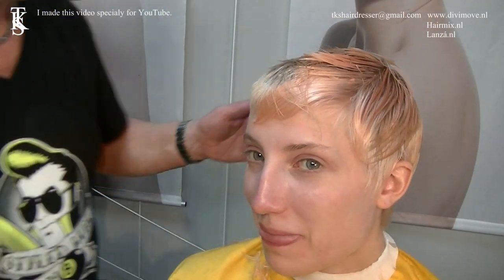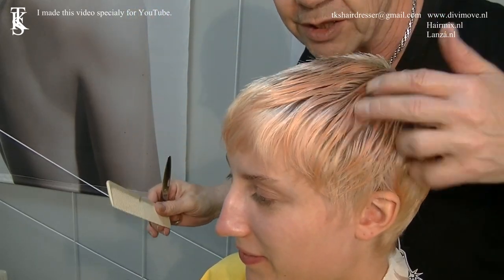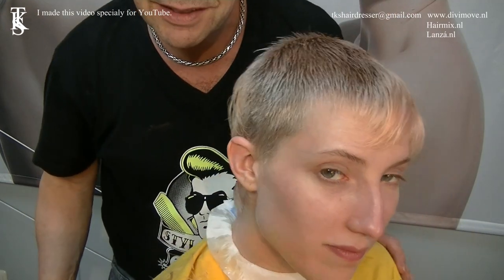And now I can show you the difference between both sides, because it's very interesting how they look. This side she has still long hair, so it looks long. And once she turns to the other side, it's very feminine short.